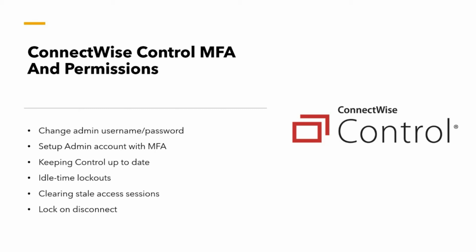And if that end user's home PC is compromised, then they're going to have carte blanche access to everything that user has access to. So if that ConnectWise Control access is limited and locked out every hour or something like that, then you don't have to worry as much about the endpoint security and where those people are working from.